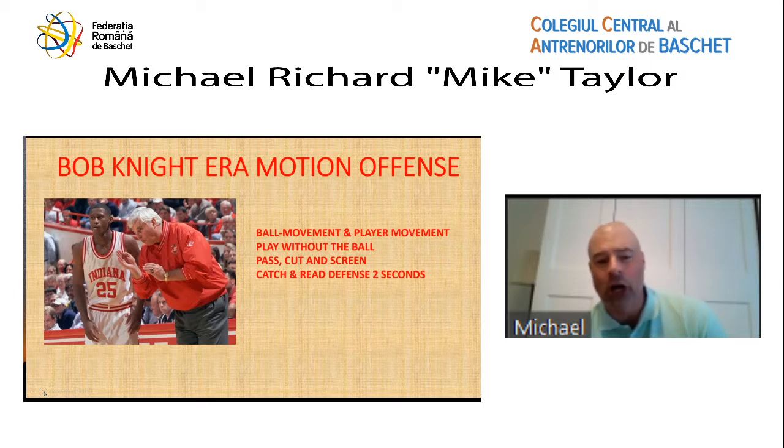I would encourage young coaches and coaches everywhere to learn more about Bob Knight's motion offense or the blocker mover system that Dick Bennett, and Tony Bennett at the University of Virginia, his father, used. The blocker mover system, they really broke down these coaching points of their motion offense. Now, again, you can take bits and pieces from Coach Knight, from Coach Bennett, and put it into your game.